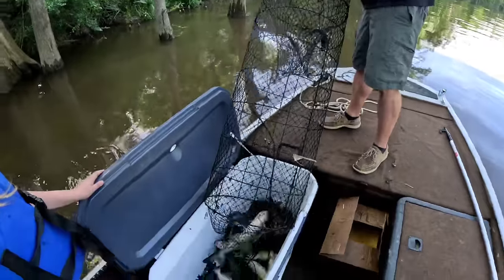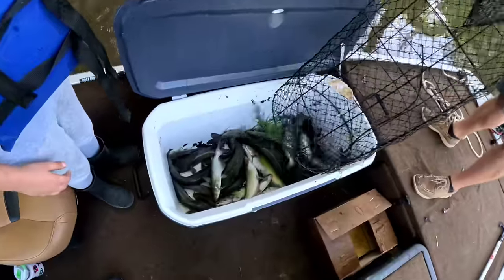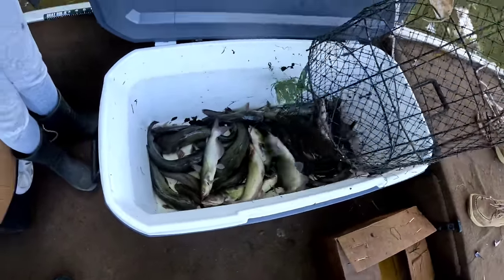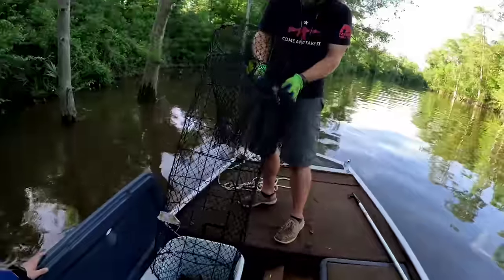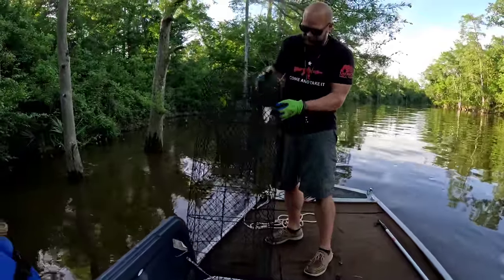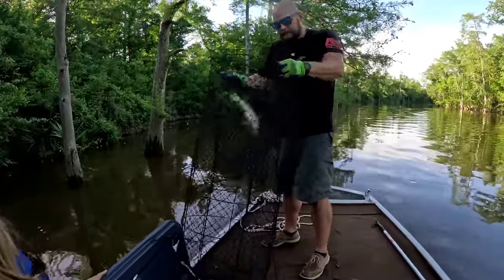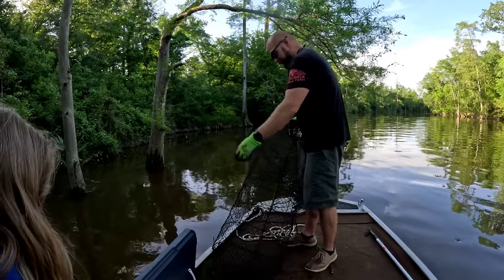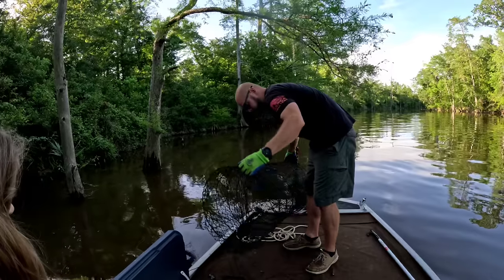Guys, if y'all can afford one of these trolling motors, I hee-hawed around with getting one forever. And I should not have waited so long. Seeing this, I would have fought my tail off out there in this current trying to do this. And now this trolling motor is working for me.